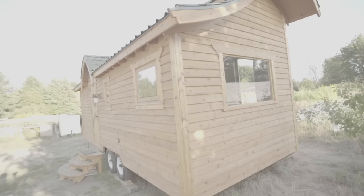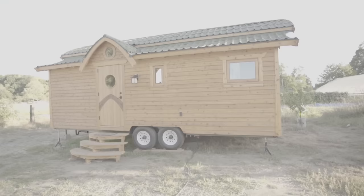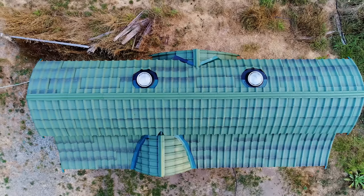That ties into the roofline of the house, which is unique. I've been wanting to do a double curved roofline for a while, which is where it curves upward and then downward again, or concave convex. I used the Onduvia roof again, and it handles curves, which is where it's at for roofing for me.